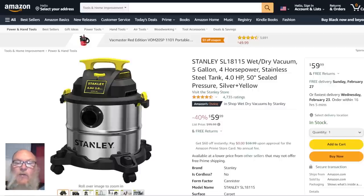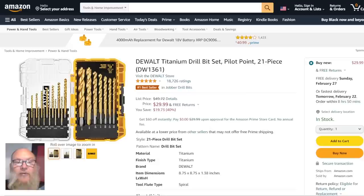All right, Stanley Wet Dry Vac. If you're looking for a small compact, we've got 5 gallon, 4 horsepower, stainless steel, sealed pressure, silver and yellow here. That is a nice little wet dry vac. I always like the look of the silver canisters. Yeah, you can dent them and stuff, but still, $60 on that. That's 40% off. And also, I love the DeWalt Titanium drill bit set here.